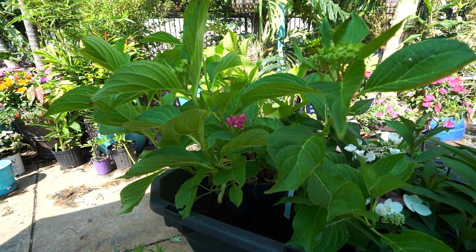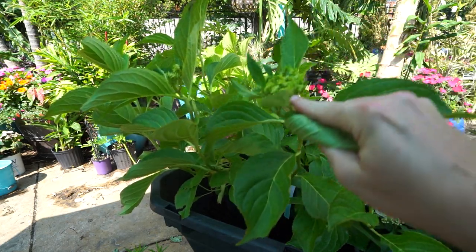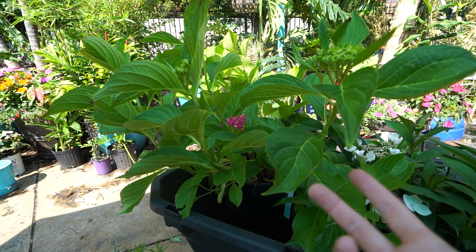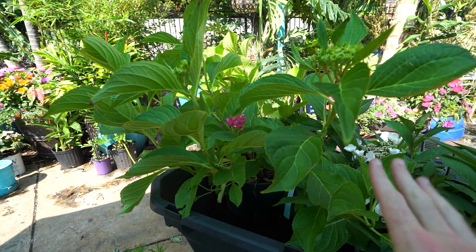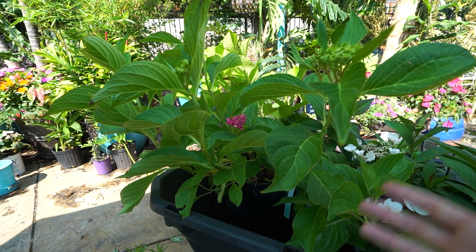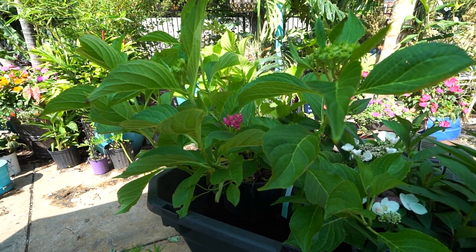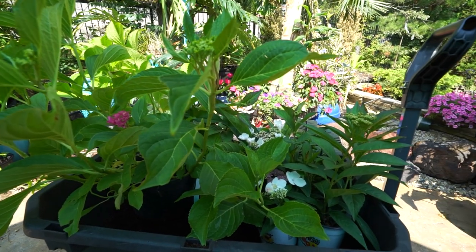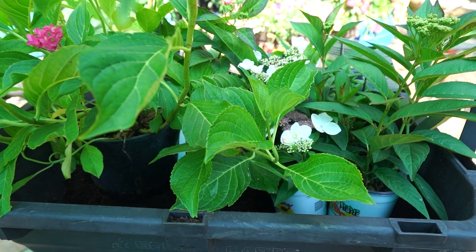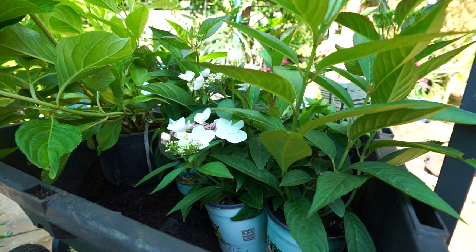Supposed to be a reliable bloomer, being a panicle macrophylla cross. Hopefully get flowers out of new wood and old wood, which is an issue as to why I was getting rid of, didn't end up getting rid of, but planting more hydrangeas, because I have a lot of the older mophead types, and if we have a bad winter, no flowers out of those, because old wood dies off. So that's why I've been planting so many new hydrangeas this year, because there are just so many great new ones to choose from. Some awesome new crosses and hybrids that have lots and lots of vigor. Brings me to the next plants.